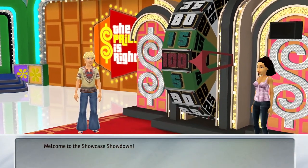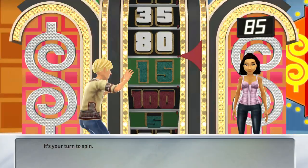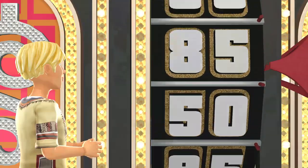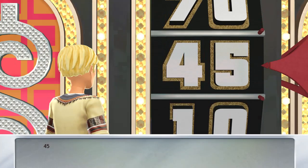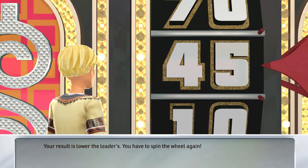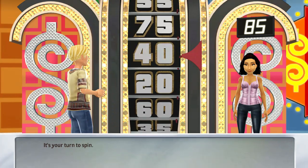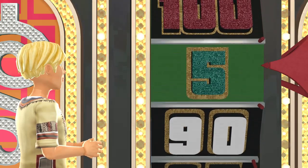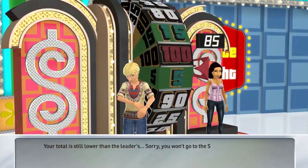Welcome to the Showcase Showdown. If your total, this is the current leader. Beat his score to win. It's your turn to spin. 45. Your result is lower than the leader's. You have to spin the wheel again. It's your turn to spin. Five. Your total is still lower than the leader. Sorry, you won't go to the showcase.